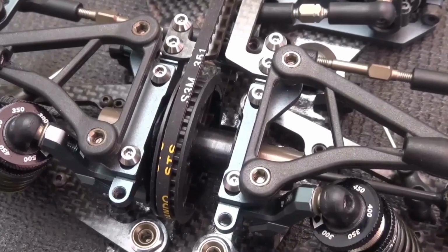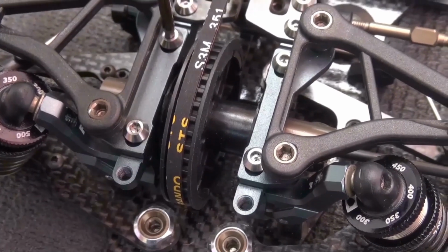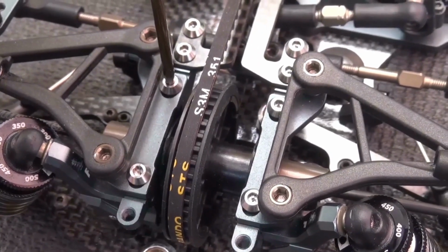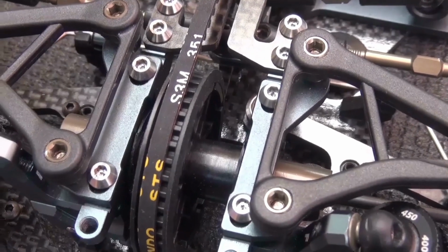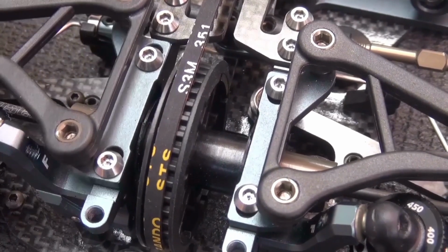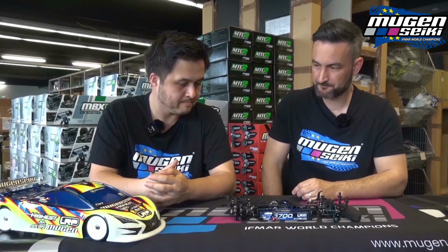Once you have them tightened up correctly, you don't have to remove the balls on the upper arm anymore, but you have the slider opportunity with the upper aluminium bulkhead. So you slide it forwards or backwards according to the caster you want. So it's easier now to adjust the caster without binding the upper arm. Exactly, now it's easy to adjust the caster.